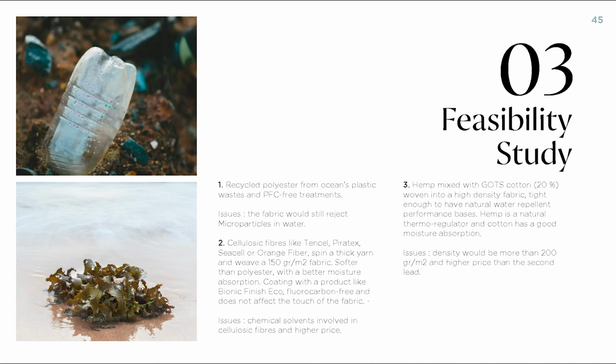In the weaving, if the weaving is tight enough, the fabric will have natural water repellent performance and wouldn't need much treatment. The issues of that kind of fabric will be its weight, more than 200 grams per square meter, and its high price, which will be higher than the second lead.